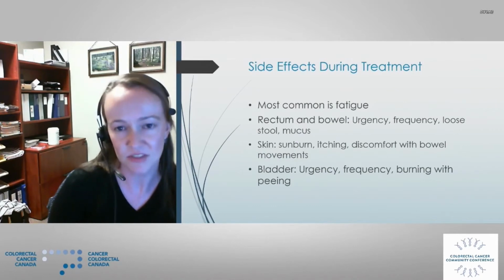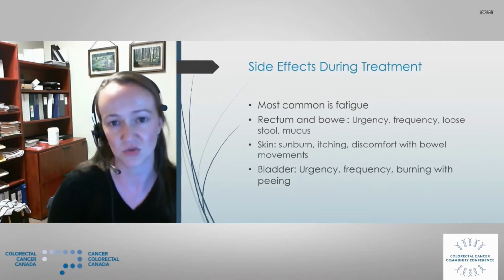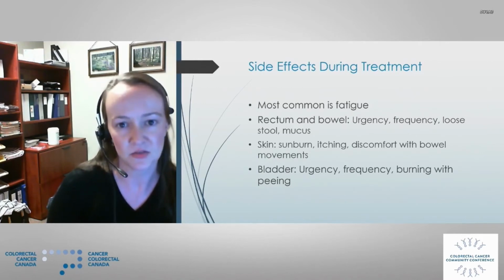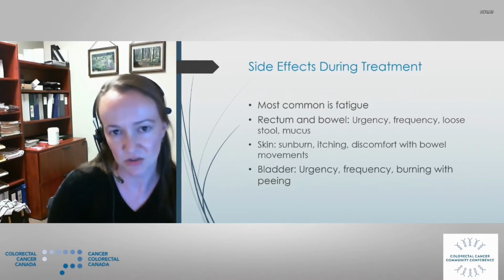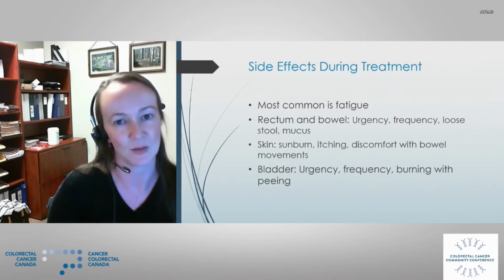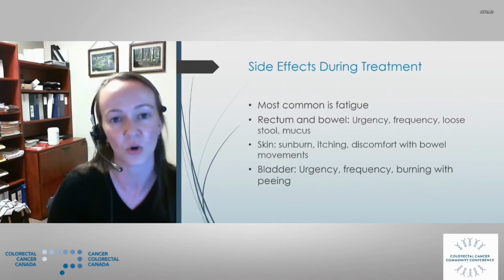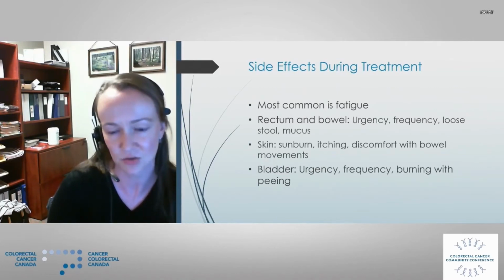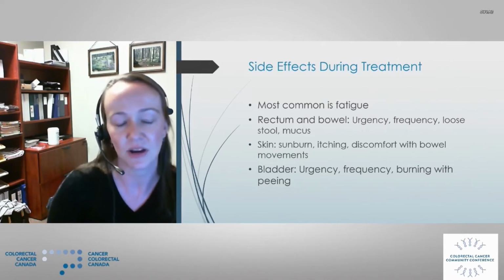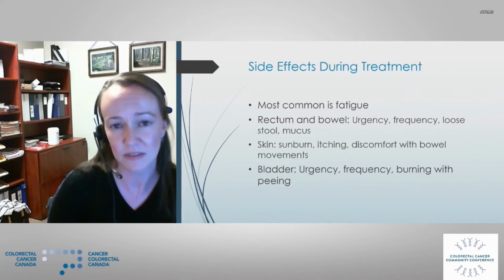The most common symptom is fatigue, and this is something like a lethargy that just kind of gradually gets worse as you go. The other side effect is irritation to the rectum and the bowel, where you might notice urgency to get to the bathroom, more frequent bowel movements, looser stool, or maybe even some passage of stool out of the rectum. If you have an ostomy, the output of the ostomy may be increased as well.